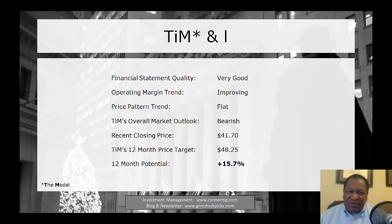The recent closing price was $41.70. Our model sees a 12-month price target of $48.25. So that gives this opportunity 12-month appreciation potential of 15.7%. So Haemonetics is a company we think you should take a closer look at, and it's in the healthcare industry. We know there are a lot of changes going on, and this is not one of the bigger companies, but we see some upside potential with this name versus a number of others. So we feel that this is the best healthcare company to buy right now.